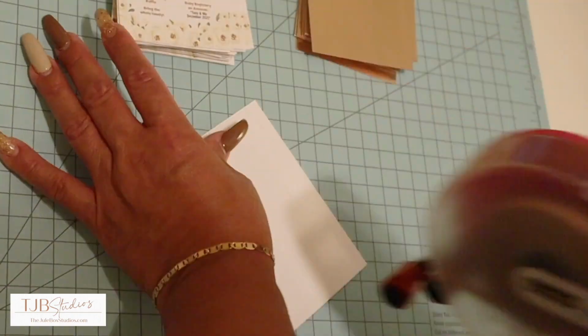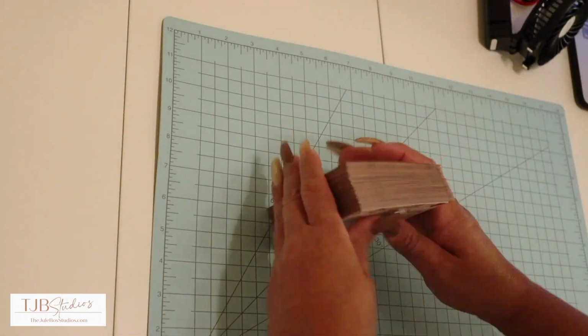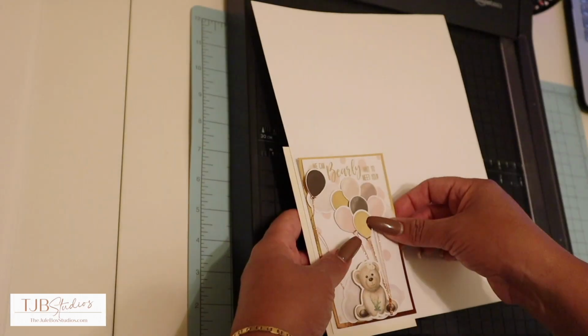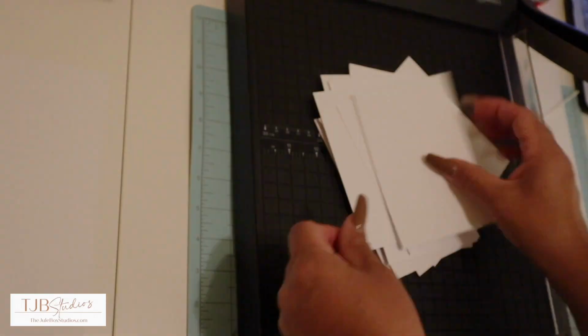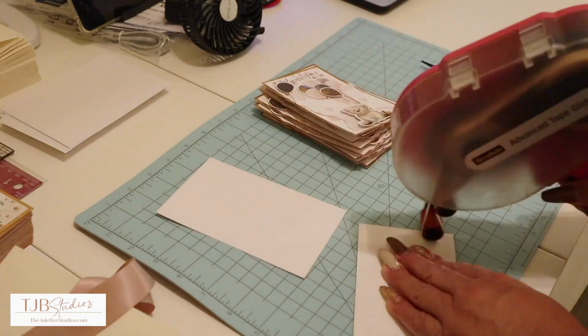So I'm just going to cut them down, and I decided that once I have these matted with the rose gold cardstock, I wanted to add white cardstock to these too. I think it just softens up the entire invitation. Hopefully you can see that here. So I'm going to cut up all the cardstock to get them ready for the inside and the cover, and using the double-sided adhesive and some of my tape runner, I'm just going to go ahead and get them all attached.